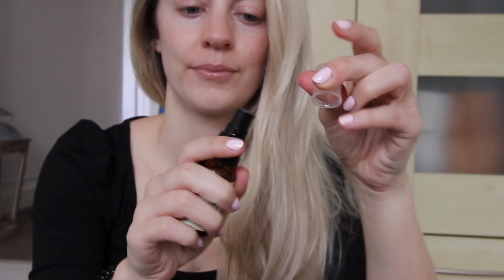for the last month. So the lady that sold me this in the shop instructed me to spray 1 to 2 sprays underneath my tongue and hold it there for 60 seconds. And that is exactly what I've been doing.